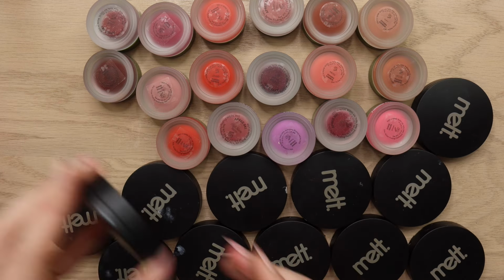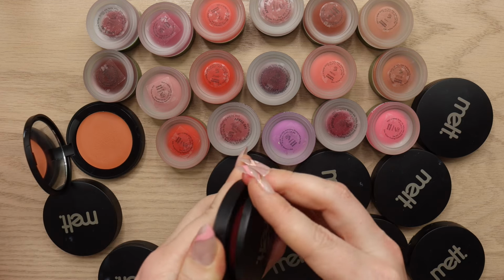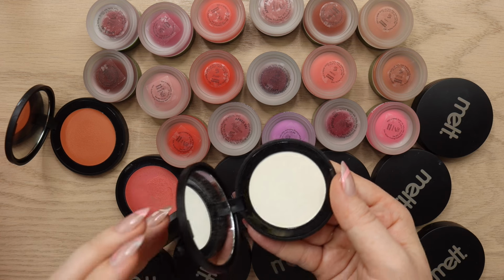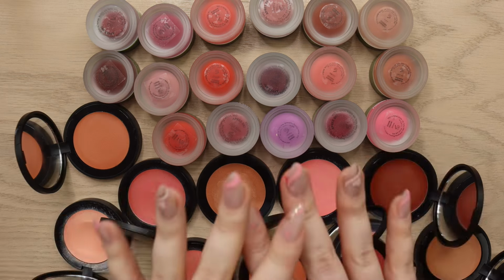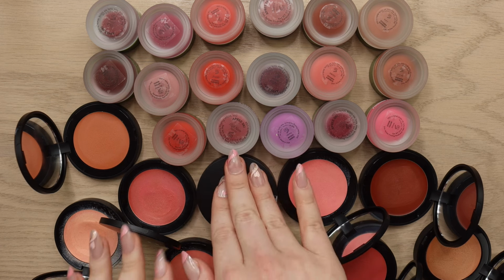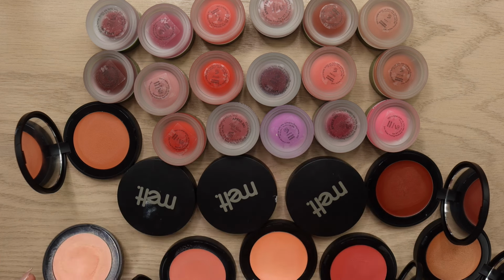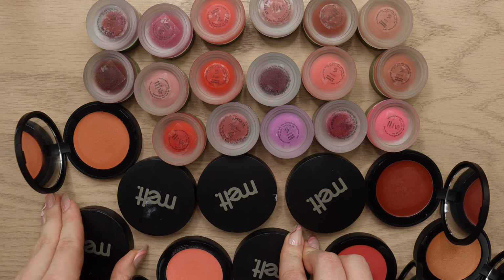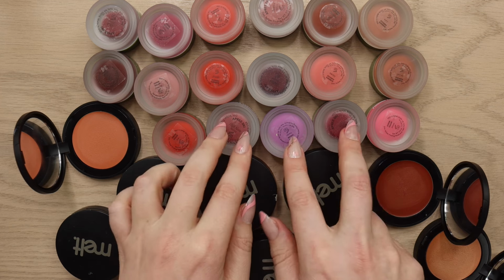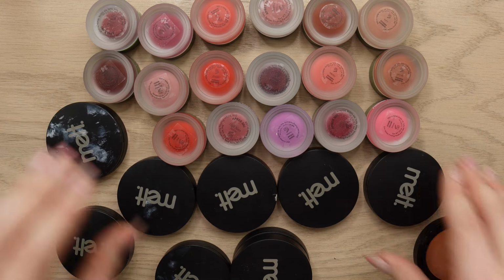I know you can't see the shades as much, but I have a full video swatching and showing you how every single one of these looks all together. Actually, oh, that's a highlight. How'd that get there? Long story short, y'all, none of these are going. I'm sorry to disappoint. These are my favorites. I love having the full collection. The Melt blushes are definitely better for somebody who loves more warm tones and more traditional blushes. The Finding Ferdinand has way more cool, unique shades, but still they're staying with me.